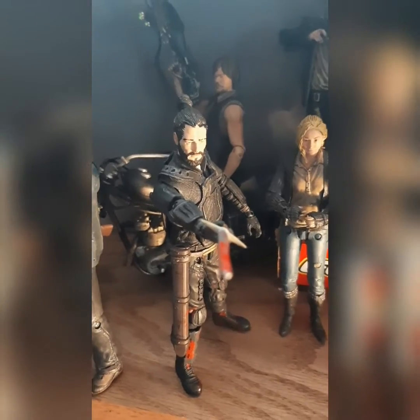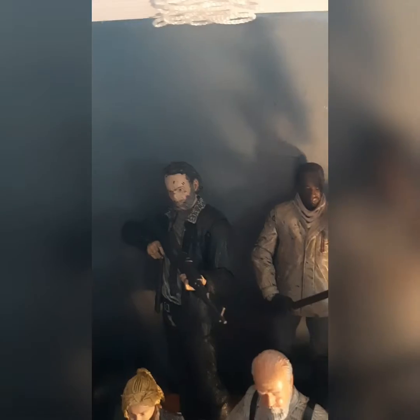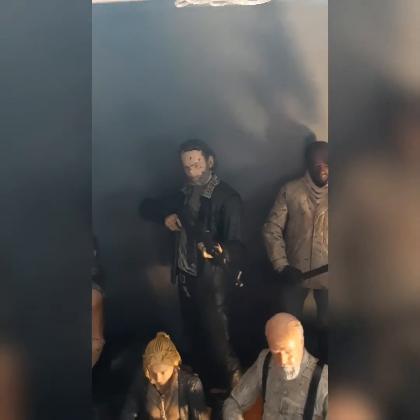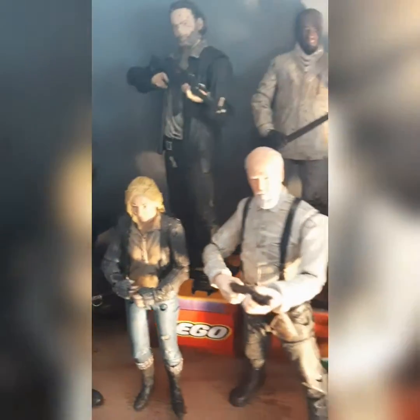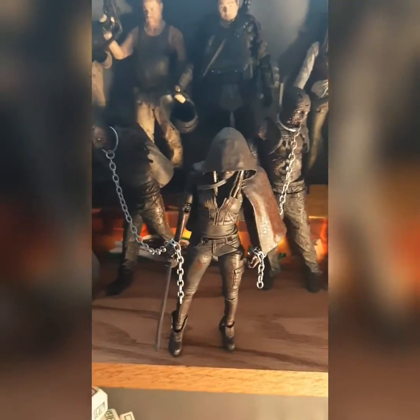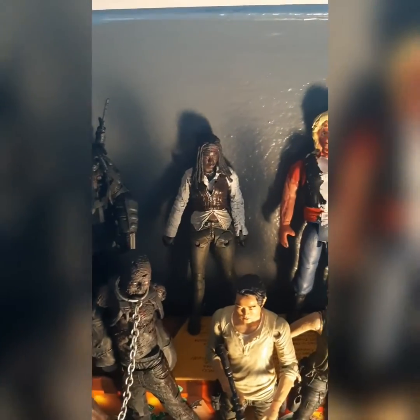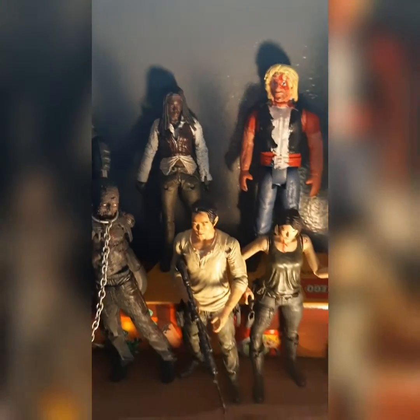Here's Jesus. My mom got me this one for my birthday. Here is Rick Grimes, season 5 with his awesome jacket. Beth, Herschel, Morgan, my friend Drew got me him. Michonne and her 2 walker pets. Abraham, Eugene, Michonne, my Grammy got me that.